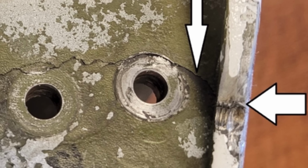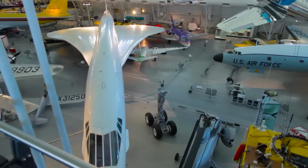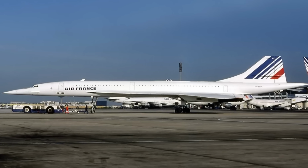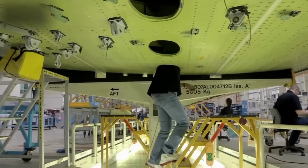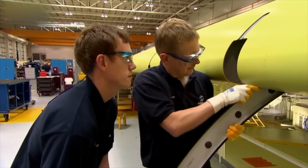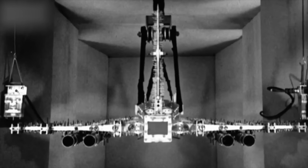This expansion had curious effects. Carpets rippled, cabin fittings shifted, and tiny gaps appeared between panels. Passengers sometimes worried, but the engineers reassured them that these gaps were designed in. When Concorde cooled on the ground, everything shrank back into place. Fatigue management was critical. The repeated expansion and contraction cycle was unlike anything on subsonic jets. Engineers scheduled frequent ultrasonic inspections of the wing structure to catch microscopic cracks early. Maintenance was as much a part of the design as the alloy itself.